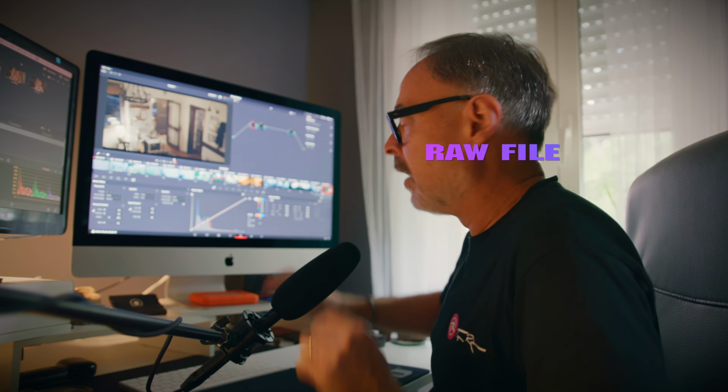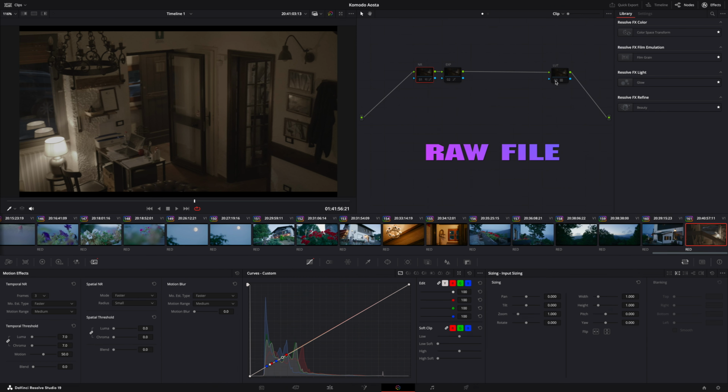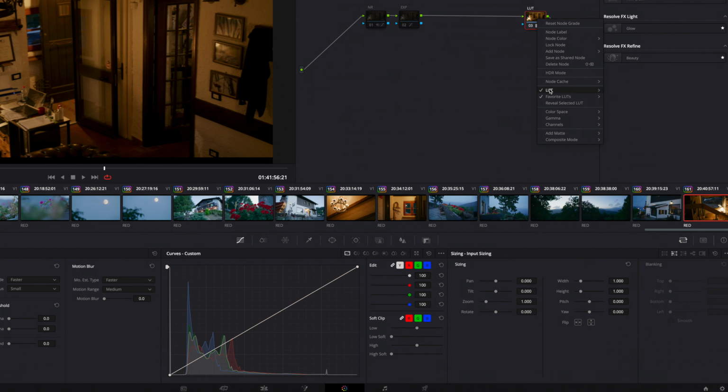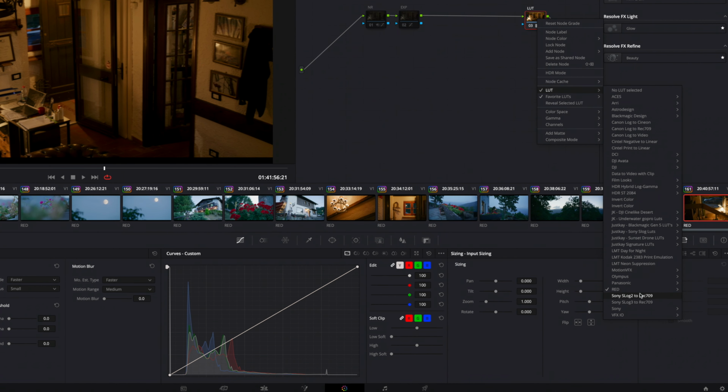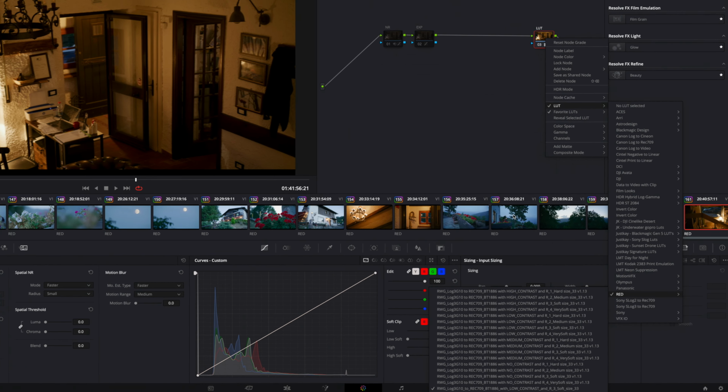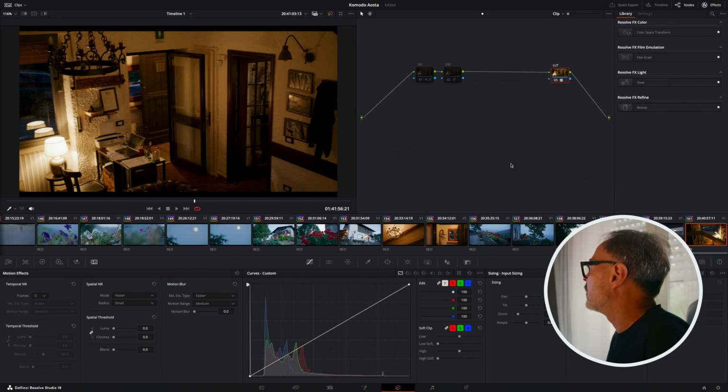This is the RAW. Now with the LUT it is like this. What LUT am I using? If you right click here and go to LUT, then go to RED, I'm using this one: the low contrast and soft size 33, the last one. Okay, this is the one I'm using here.